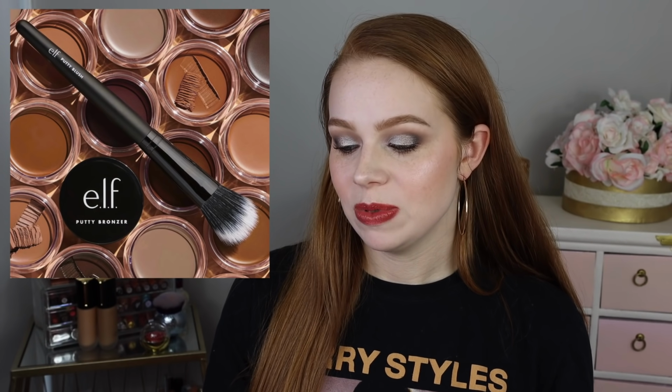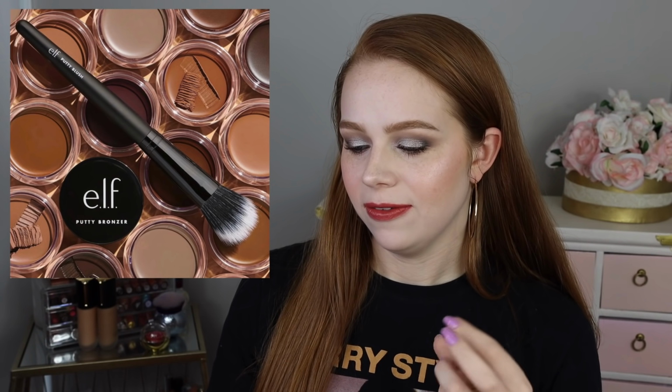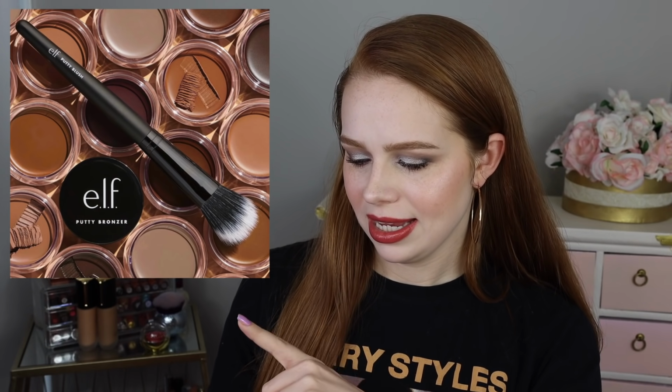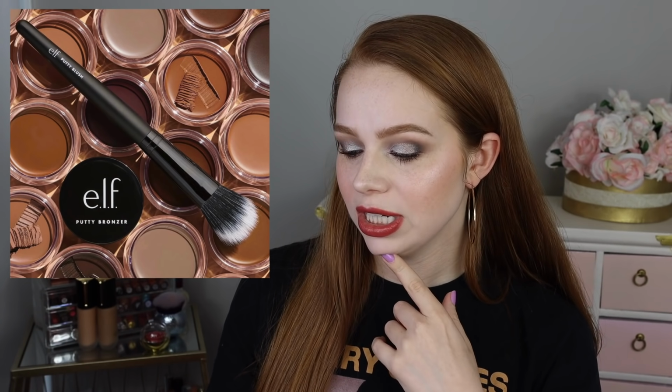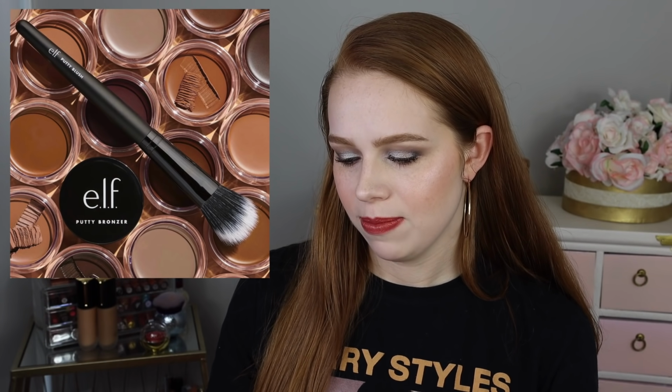We also have a new release I wanted to mention from e.l.f. This is the new Putty Bronzer, and this definitely grabbed my attention specifically because in this picture, the light, very cool tone shade I just think looks super nice. Seems like something I would use all the time. There's also a light, more bronzy, warm shade that doesn't look super orange that looks really nice as well. And for $6 each, I think is what they cost, I feel like you can't beat that.